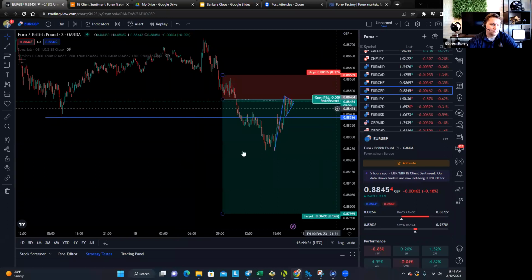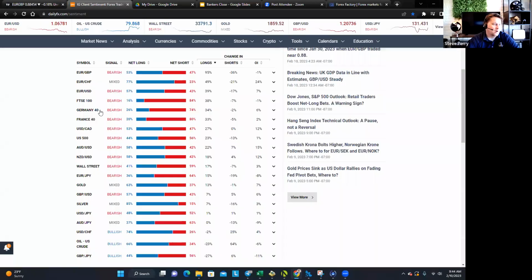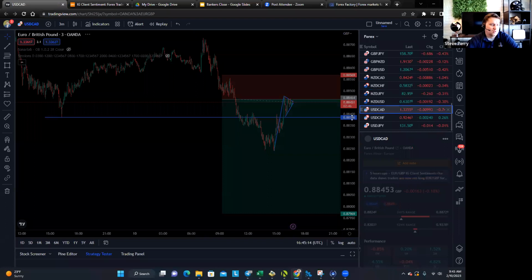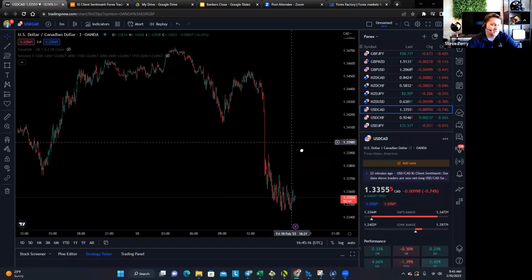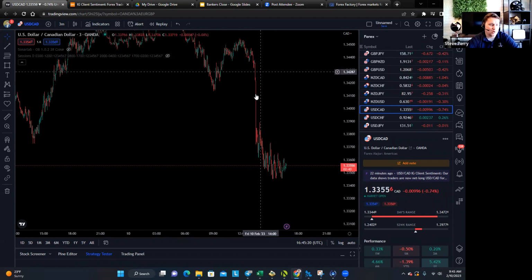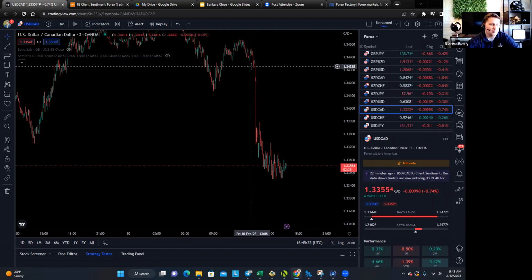All right, while I'm just waiting on that, let's see if there's any other trade opportunities. Looks like the USD CAD has switched long this week in terms of retail traders. Let's see how that looks. So if that's the case, you'd want to look for shorts if possible. Yeah, it's been definitely down quite a bit. And part of this is due to that jobs report this morning. So dollar down, CAD up.